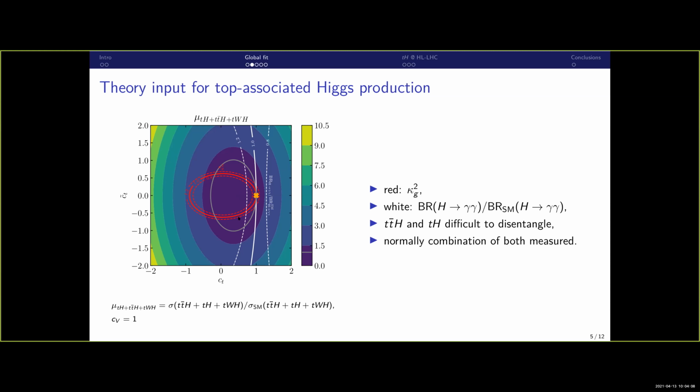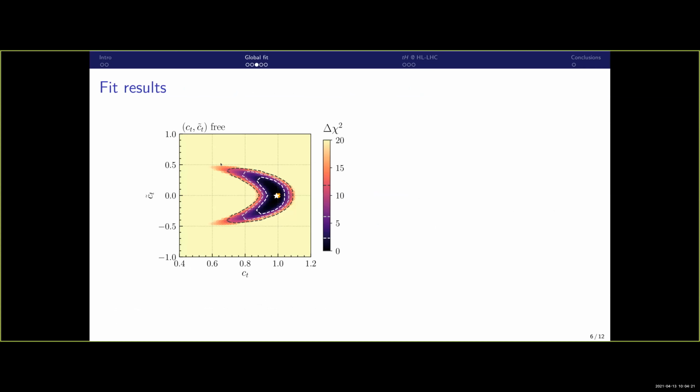So we remember the shapes, which will become important later, but I also want to point out that ttH and tH are difficult to disentangle experimentally, so normally a combination of both is measured. So here are the fit results for the most constrained fit, where CT and CT tilde are free, and you see delta chi squared in the CT, CT tilde plane and the 1, 2, and 3 sigma ellipses. And you see that at 1 sigma, CT tilde is quite constrained to be within plus minus 0.3. And the form of the ellipse is basically described by this gluon fusion constraint. So remember this red ellipse from the previous slide, which is then cut off to the left by the Higgs gamma constraints, since Higgs gamma can of course be measured independently of gluon fusion.